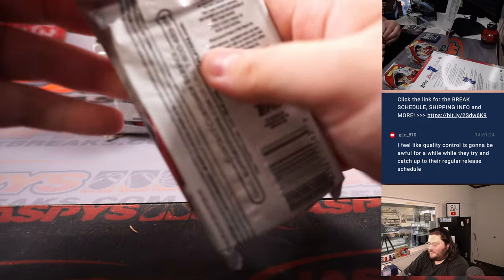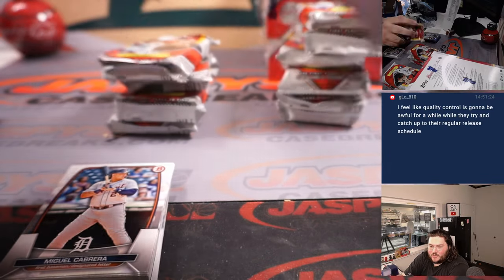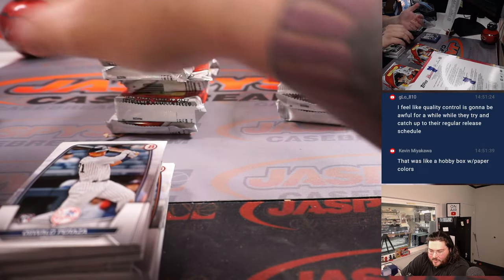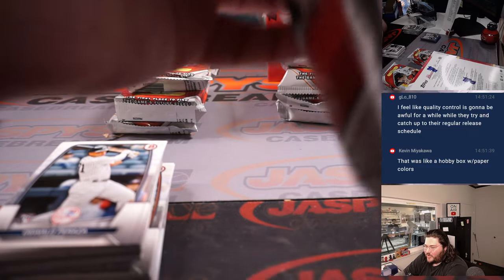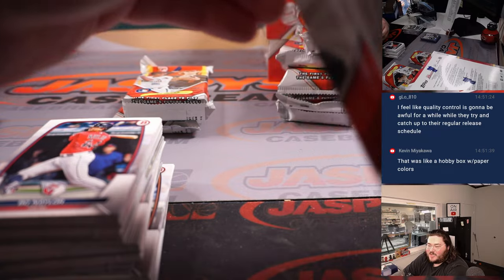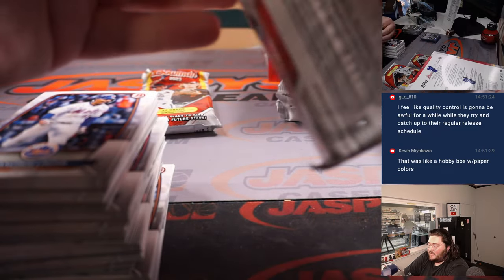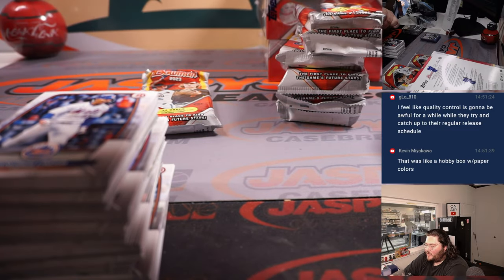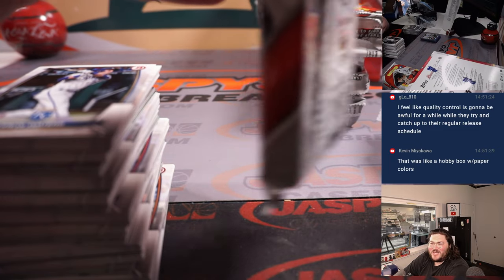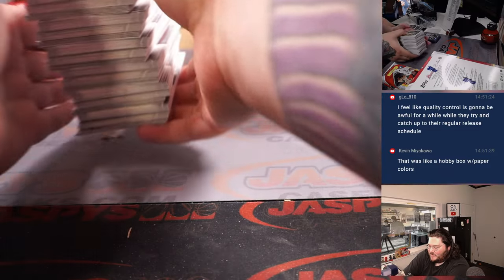I mean, no product should have better quality control than others. That's what I'm saying, right? It's just a lot of paper colors and obviously all the cards from a jumbo. But the point I'm trying to make is that there should be no preferential treatment when it comes to certain products getting better quality control than others. But you gotta feel like Bowman's top of the list, right? If you're Topps, if you're Fanatics, really put it up and make it a banger.